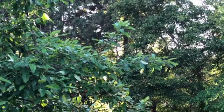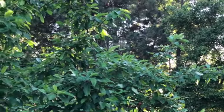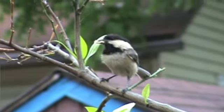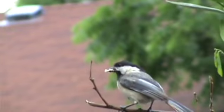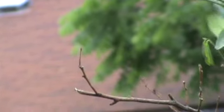Here we see a chickadee looking for food for its babies. It looks like the hunt was successful. Chickadees tend to build nests in cavities, and the side molding at the corners of my house seems to be an ideal nest site for them. Over the years, they have built their nests in a new corner around my house and garage.